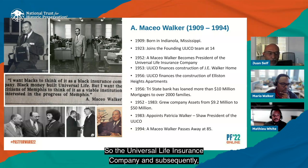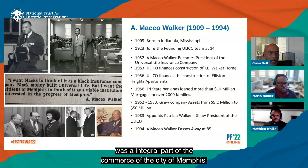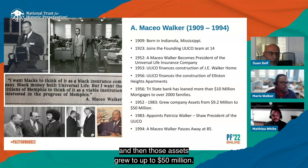So the Universal Life Insurance Company, and subsequently along with the Tri-State Bank, was an integral part of the commerce of the city of Memphis, particularly in the African-American community. And the company had assets that exceeded $9 million. And then those assets grew up to $50 million.